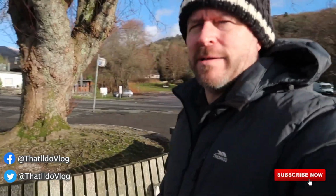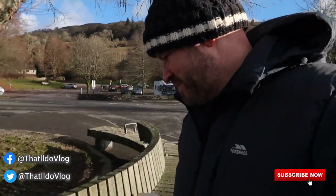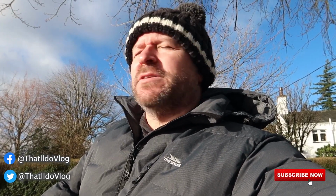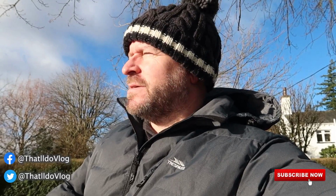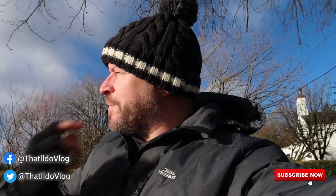And here we are, back where we started. I was going to sit down on that bench then, but yeah, it's clean. I'll sit down. The sun is bouncing right off the lake, right into my eyes, so apologies for squinting again. That was our little walk around Ambleside here in January 2022. A lovely time of year to visit, very quiet. Lots of parking spaces, not many people about. I mean, just look around here. At the side of the lake, there's just nobody here.